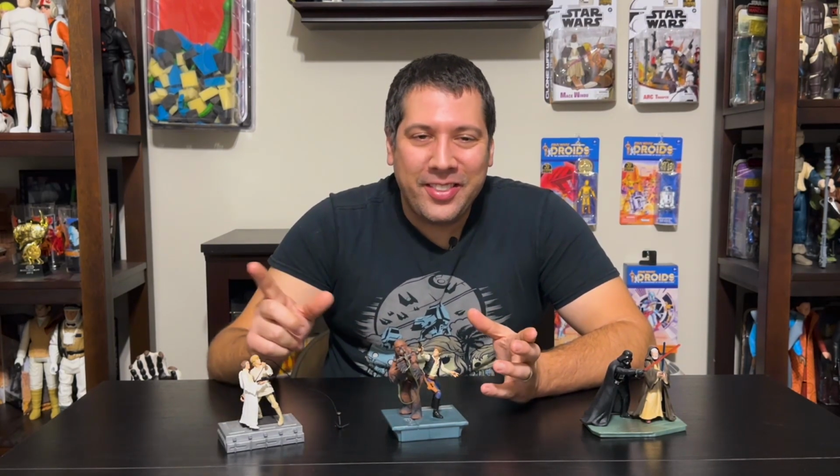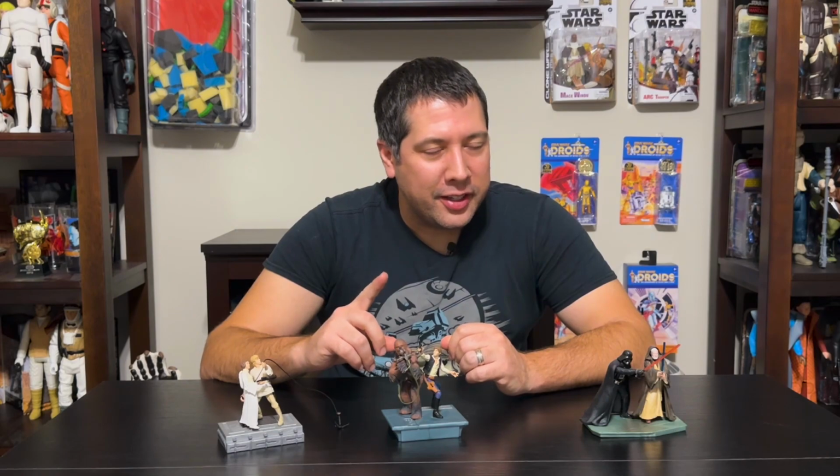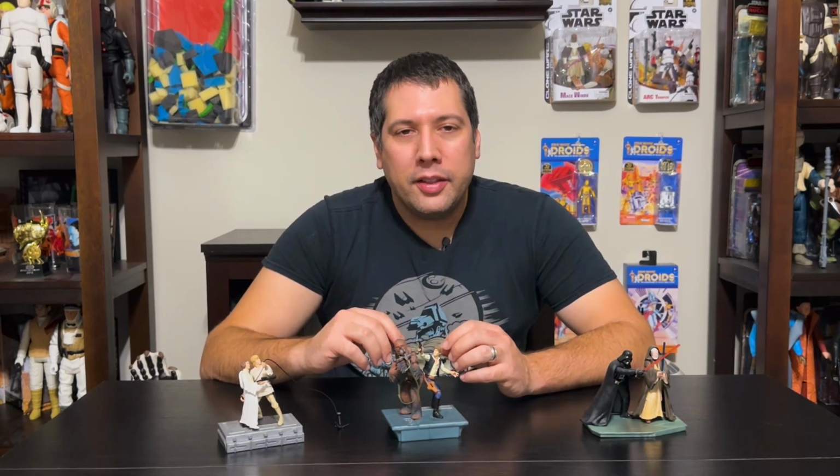We're going to start with the 25th anniversary line of figures that was part of Saga Collection, not the Saga Collection. We'll get to that later. I think this was just Saga Blue Collection. So they had the subline, 25th anniversary. It was these 3 sets of characters here.